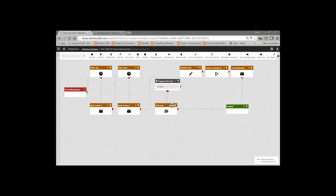Does that make sense? Any questions? I did notice that I received both lesson 1 and lesson 2 at the same time, and according to that, yeah.